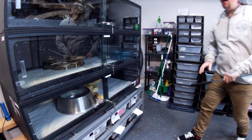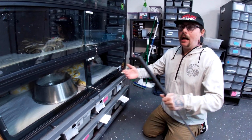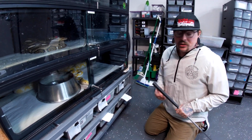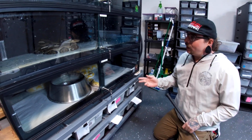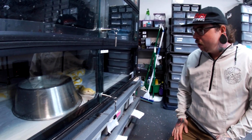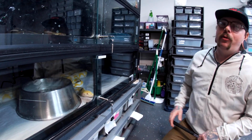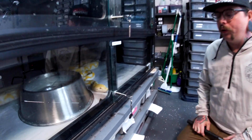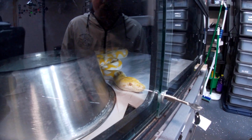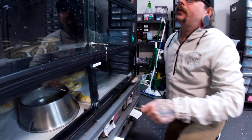All right, guys. So Joey's going to go ahead and record me because it's kind of awkward getting these things out. So first animal we have down here is a female reticulated python. She's a lavender albino. I bought two females at the time because I was thinking maybe one day I would breed when I got them a few years ago, but I don't think that's in the cards for me. So, all right, I'm gonna get them out and show you guys.